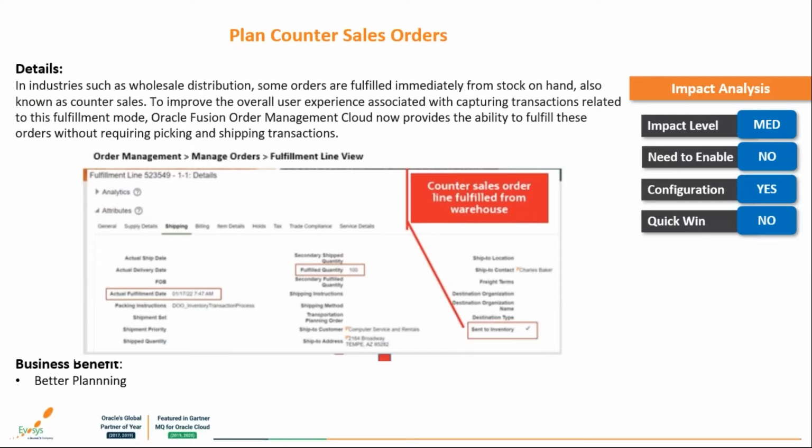So the business benefit again here is better planning. In cases where counter sales is involved and we do not require to pick and ship the goods, we can use this particular update and directly create the invoices for the same.